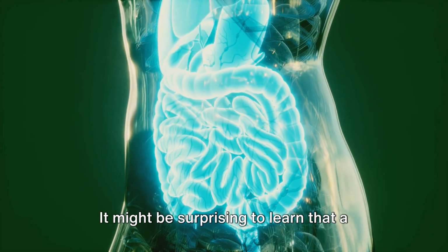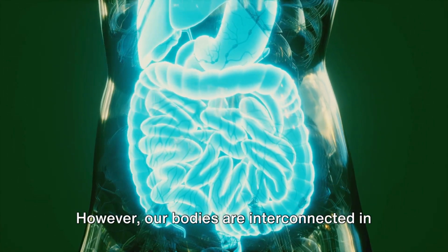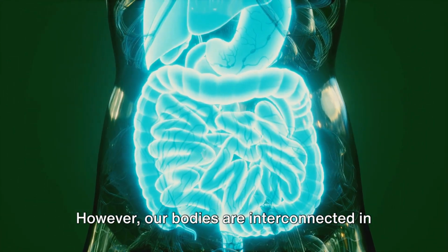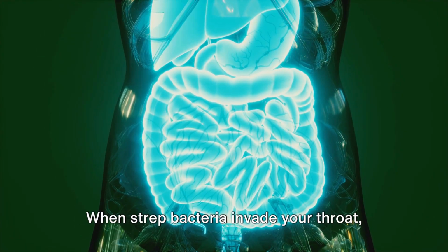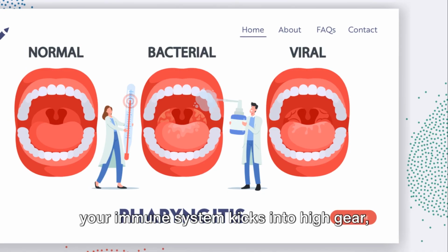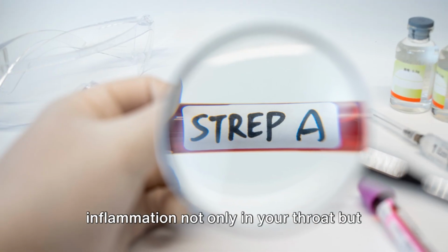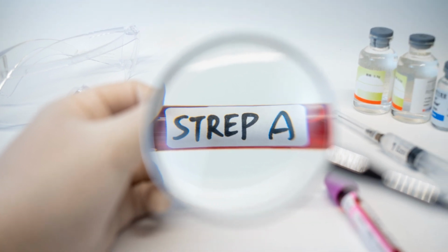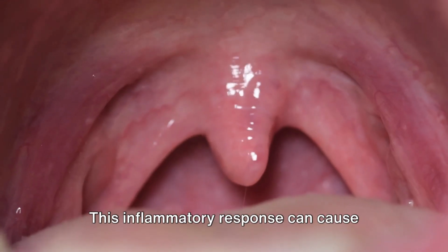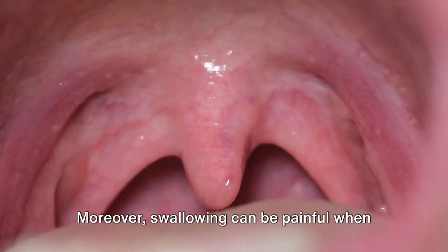It might be surprising to learn that a throat infection can have such an impact on your digestive system. However, our bodies are interconnected in complex ways. When strep bacteria invade your throat, your immune system kicks into high gear, releasing chemicals that can lead to inflammation not only in your throat, but also in your gut.